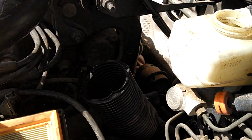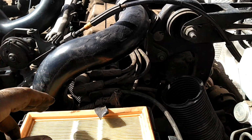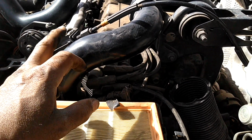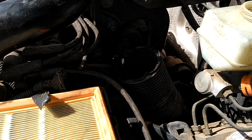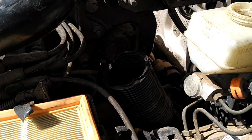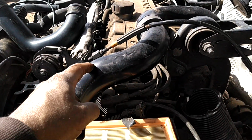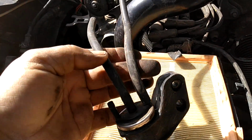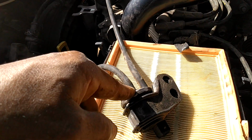The faster the turbo spins, the more pressure comes through this charge pipe and into the engine. The slower that turbo spins, the less pressure that comes into this charge pipe and into the engine. People need to know that the turbo is always spinning. Depending on how fast it spins tells you how much pressure will go into the engine through this charge pipe. What you want to do is make sure that you have good quality tubing hooked up to your turbo control valve.